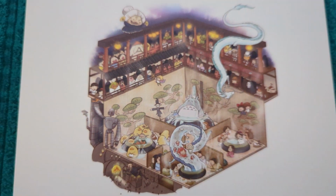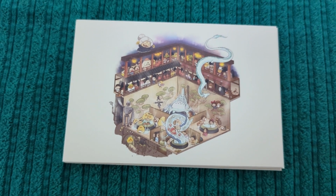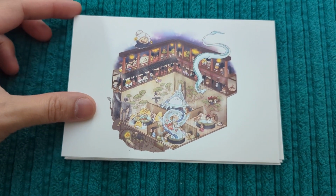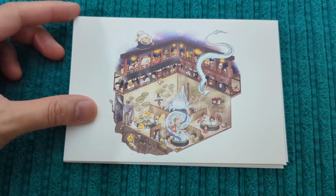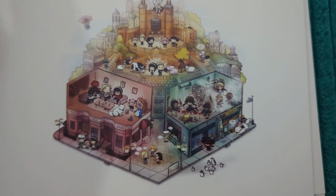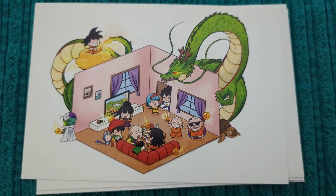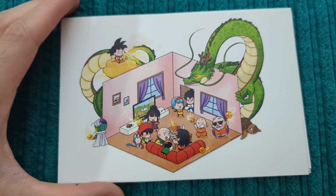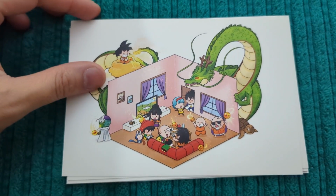Now this next one is actually the last thing I bought, and it is a little postcard set. All in all, it came to about $20 for the whole set, and it includes various things. So the first one here is a Studio Ghibli related one, My Hero Academia. This one's a cute Spy Family one. Dragon Ball, which is also, I just really love the chibi. I saw this. I also kind of wanted to get like the big posters, but this was the last day I was at Anime Expo.